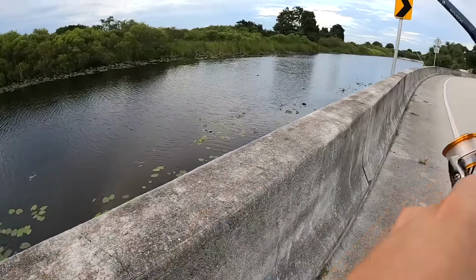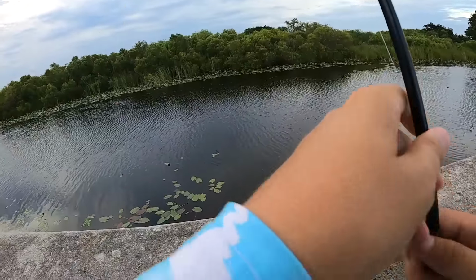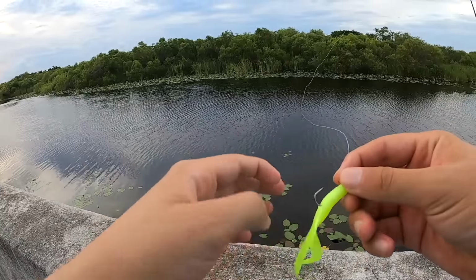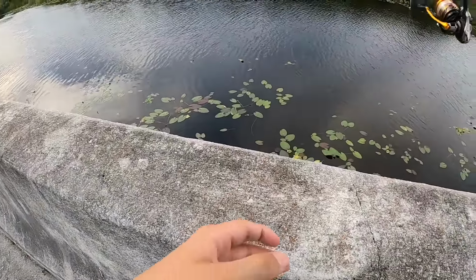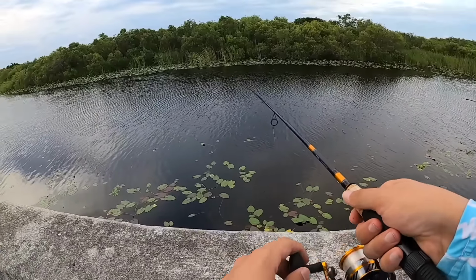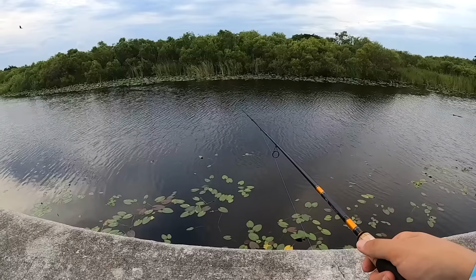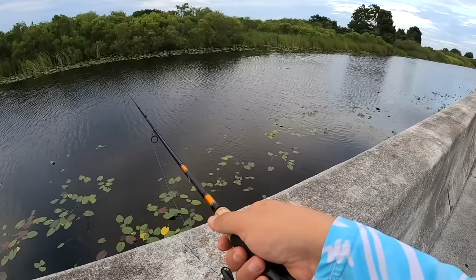Oh my gosh, dude. It's starting to turn on. I don't know if that was a freaking gar or a snakehead. What is going on just for this one little roadside spot? There's a skinny dude. Skinny, teethy, something. What the heck was that, man? What is going on? I don't know if it's the time of day or if it's the freaking lure, man.